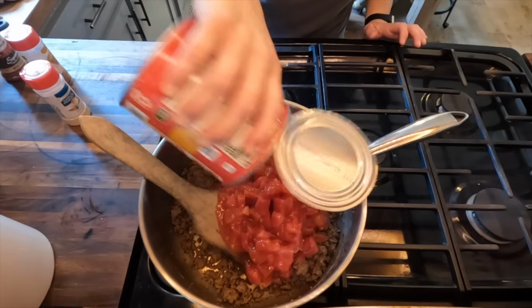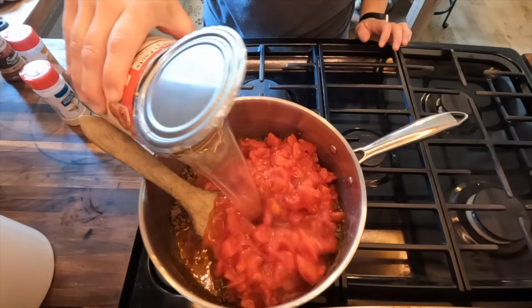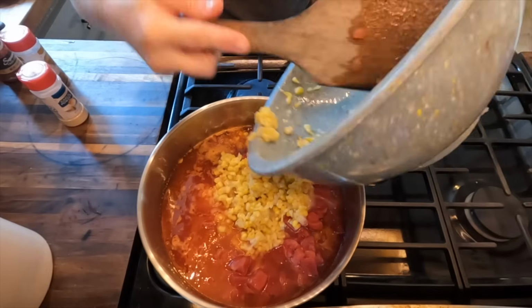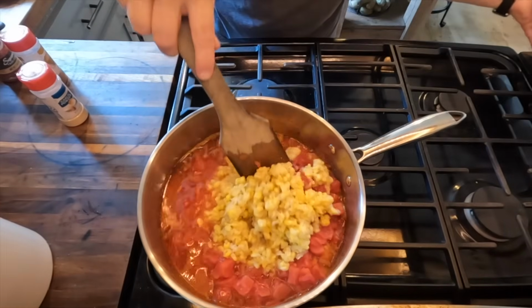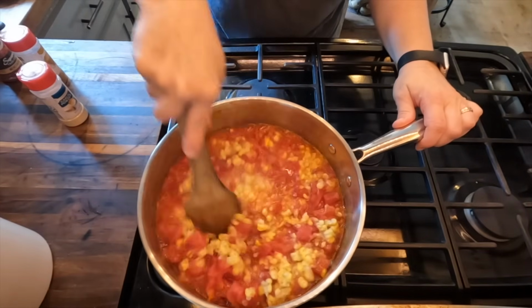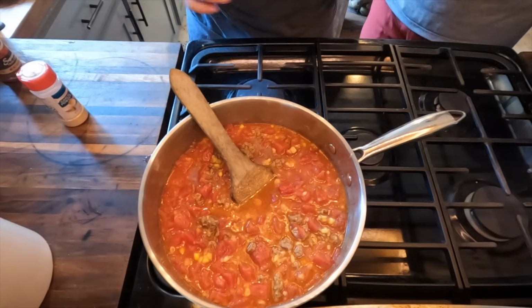I'm going to add 2 large cans of diced tomatoes and then half a can filled up with water. I felt a little pioneerish because I didn't have any canned corn or frozen corn, so I just took this frozen corn on the cob and took it off of the cob. But it equals about a pound of frozen corn or 1 can of drained corn. Either one is perfect. I added a little bit more of cumin and chili powder.